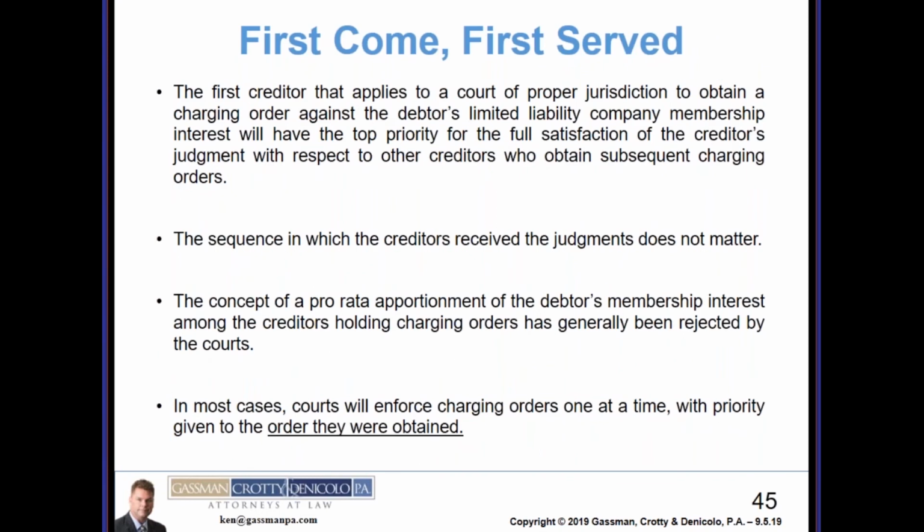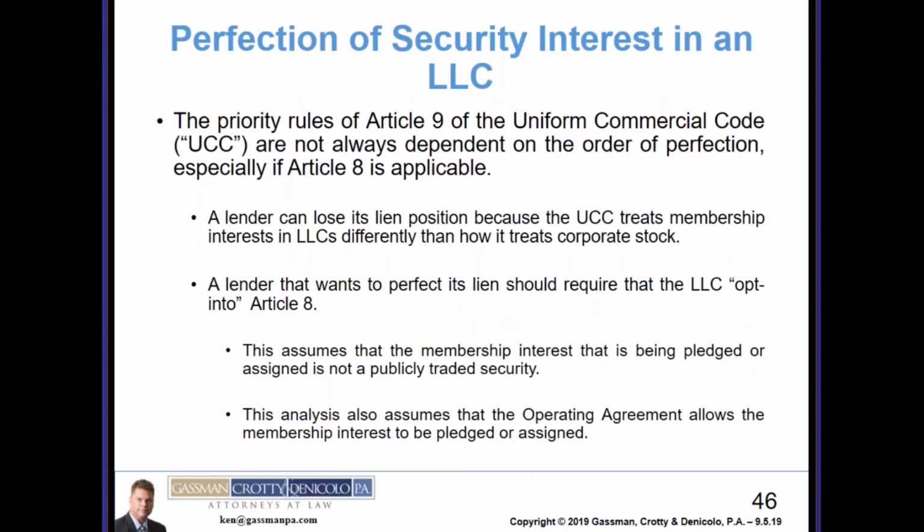All right, now turning to another portion of the creditor protection is Article 8 versus Article 9, and how do you perfect a security interest in the LLC interest. So if you're lending money so that someone can purchase an interest in an LLC, which would be an inter-family sale, let's say, under the Uniform Commercial Code, if the LLC documentation is silent, then Article 9 controls. And under the Uniform Commercial Code, if Article 9 controls and there's a creditor situation, the only way to be perfected is by filing a UCC financing statement.